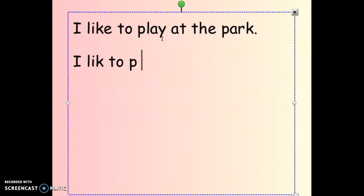At. At is also a sight word, but it's also a sight word that you could sound out. At, space. The. The is a very popular word. They should be able to write it right now. So we're going to spell the whole word out because you cannot sound it out. T-H-E says the.